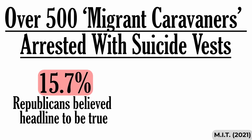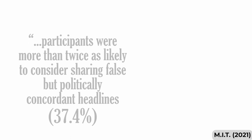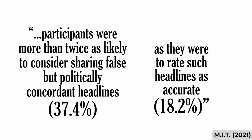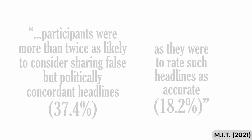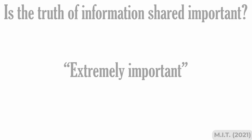During the experiment, for example, researchers showed participants the headline, "Over 500 migrant caravanners arrested with suicide vests." While only 15.7% of the Republicans in the study said they thought it was true, 51.1% said they would consider sharing it to other people. Over the entire study, participants were twice as likely to share these false but politically consistent headlines than they were to rate the same headlines as accurate. At the same time, when asked if the truth of information shared was important, the general consensus was extremely important. Various other experiments were referenced in the study with similar results.